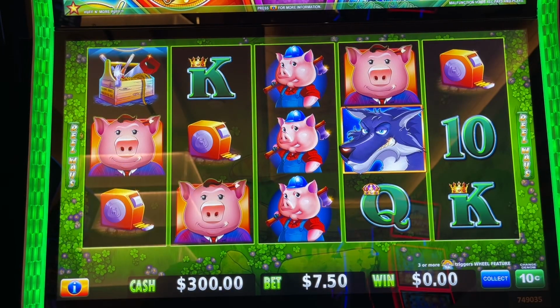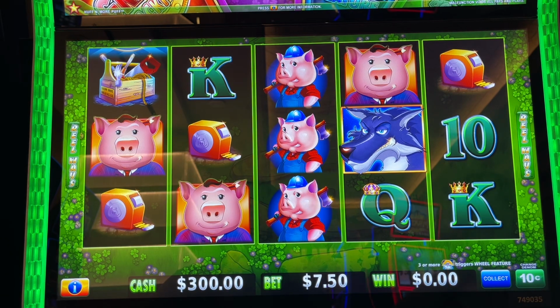Hey folks, Johnny's got the Third Hand Slots, and here in front of the Huff and More Puff game with Third Hand. We're in the Yaamava' Casino. $300 in, $15 a spin.